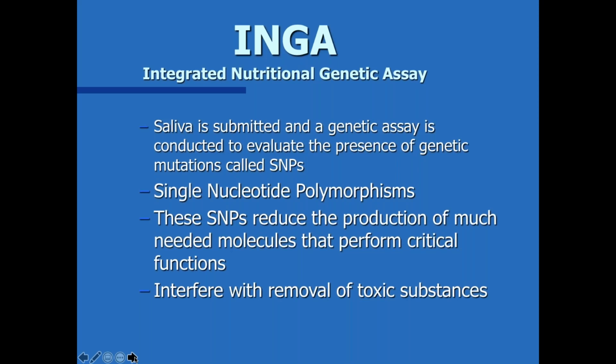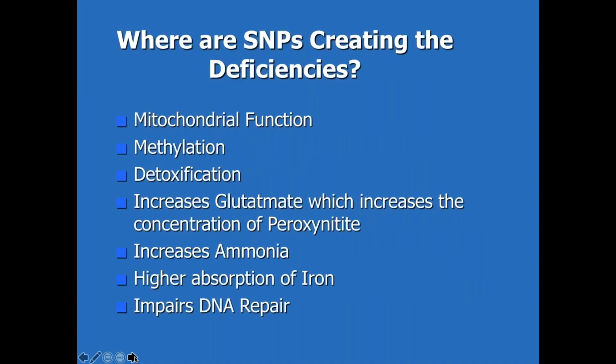So you're going to interfere with all these toxic substances that are oxidizing agents that are interfering with your nutritional status. So where are the SNPs that are creating the deficiencies? Well, they're in the mitochondria. They affect methylation. They affect detox. They increase glutamate. And if you increase glutamate, you increase peroxynitrate. It also increases ammonia, and we have higher absorption of iron, and it impairs DNA production.